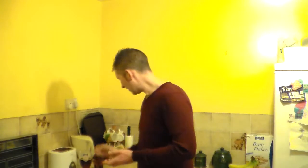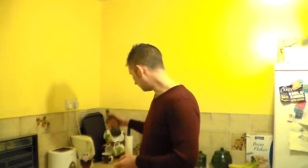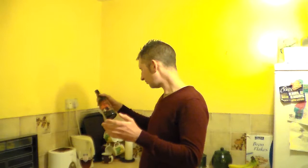Definitely be getting this beer again. I'd love to try it on cask. Dr. Foster's Puddle and Spice from Gloucester Brewery. I think it's going to get an 8 out of 10 from me. Once again, well done to Gloucester Brewery. You just continue to make fantastic beers.